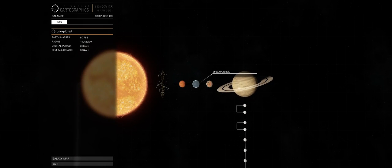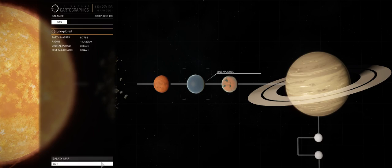Another water world there, look at that. We'll have a quick look at that.